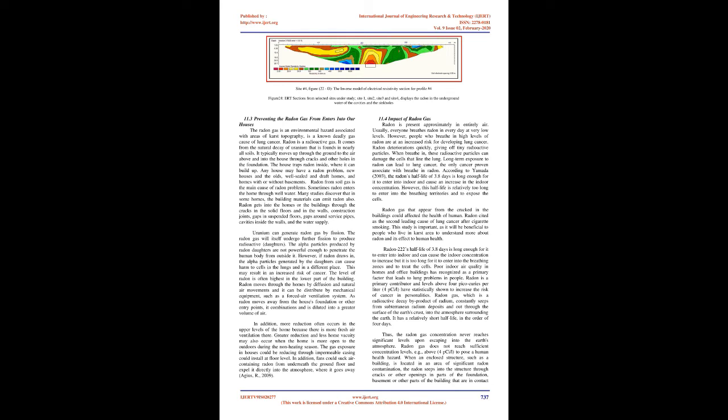11.5 The physical properties of radon. Radon is a chemical element with symbol Rn and atomic number 86. It is a radioactive, colorless, odorless, tasteless noble gas, occurring naturally as a decay product of radium. Its most stable isotope, 222Rn, has a half-life of 3.8 days.